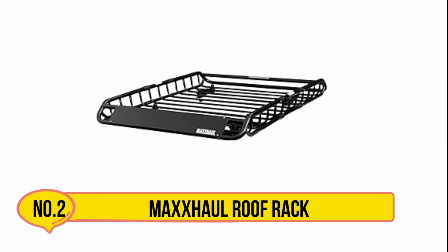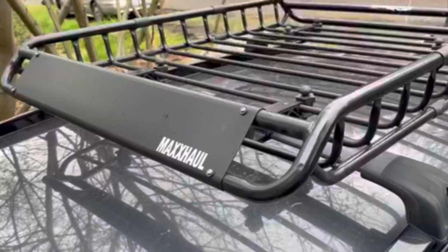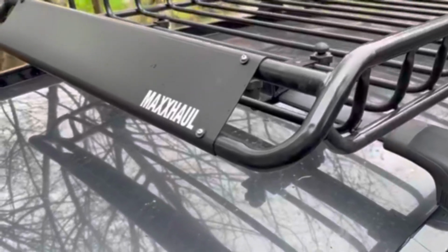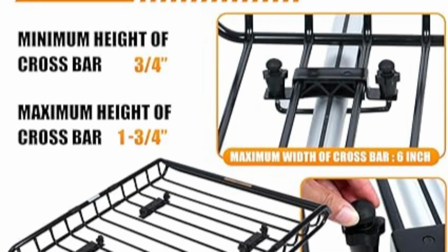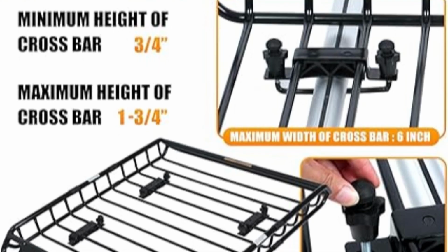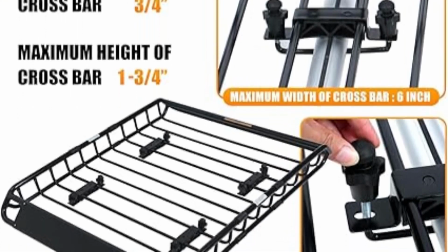This cargo basket is an excellent solution for instantly expanding your vehicle's storage capacity when equipped with cross bars. Measuring a generous 46 inches by 36 inches by 4.5 inches, it provides ample space for hauling gear, luggage, camping equipment, or other bulky items that won't fit inside your vehicle.